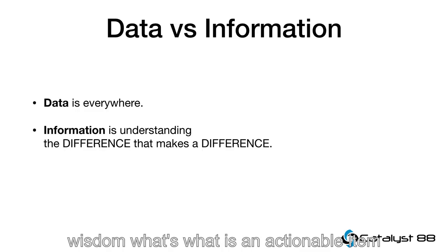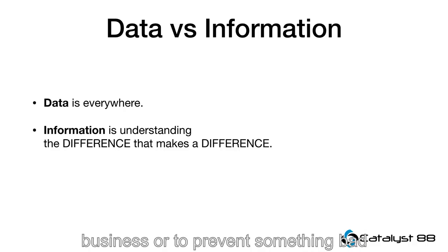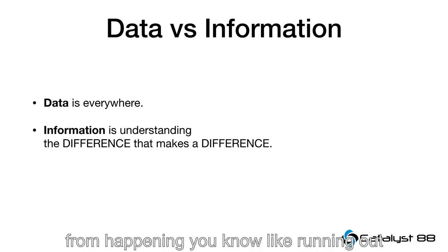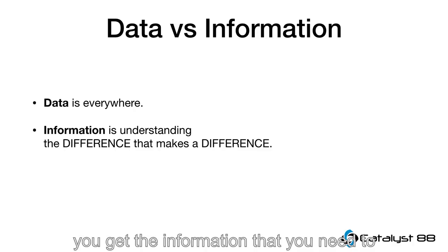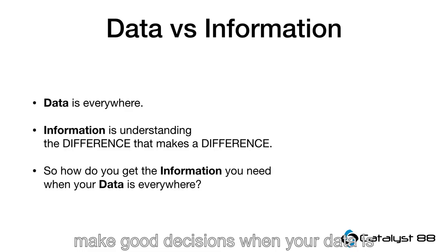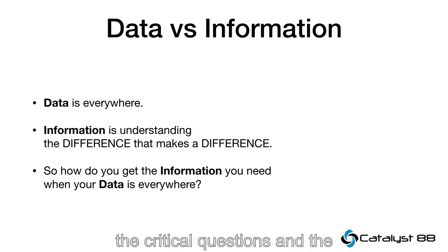What is a tangible fact in your data that you can act on, either to grow your business or to prevent something bad from happening, like running out of stock or something like that? How do you get the information that you need to make good decisions when your data is all over the place? That becomes one of the critical questions and the differences between successful businesses and struggling businesses.